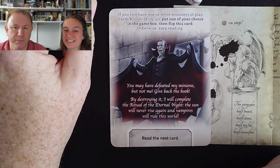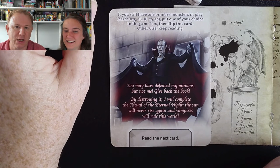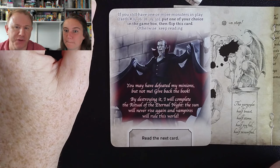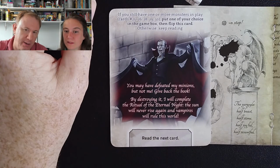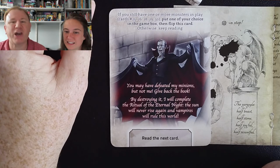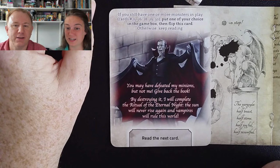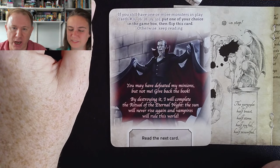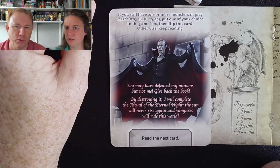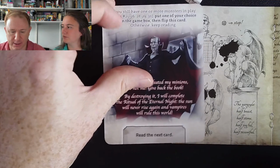You may have defeated my minions, but not me. Give back the book. By destroying it, I will complete the ritual of the eternal night. Insert lightning sound. Okay. It's a thunder even. I was going to try and make one, but I can't. Is that your best thunder? Well, I thought you were going to do it. Well, I'm not very good at it. The sun will never rise again, and vampires will rule this world. Creepy. Read the next card.